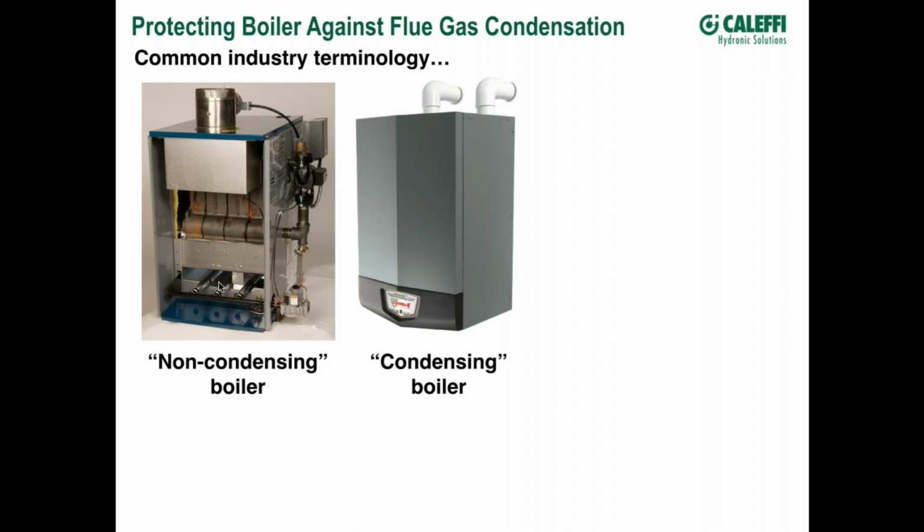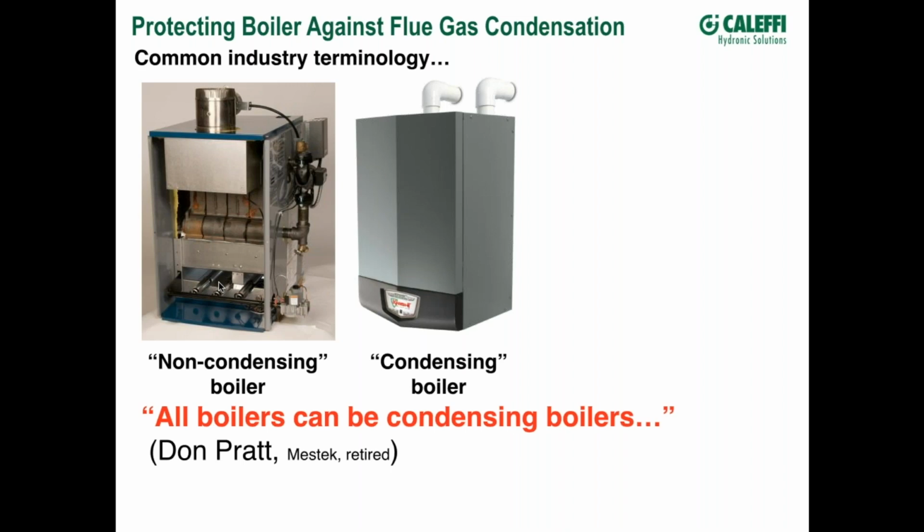But I want to bring up a quote that really hit home with me several years ago as the radiant panel market was first starting to take off in North America. It comes from a fellow named Don Pratt, who was a trainer with Mestec. Don was presenting how to use cast iron boilers in the context of low temperature distribution systems, radiant panel systems. And he made the statement, all boilers can be condensing boilers. Of course, at that time in the industry, we really didn't have many examples of purposely built condensing boilers.